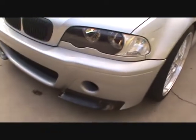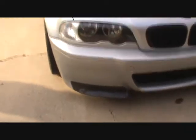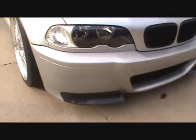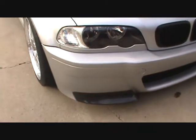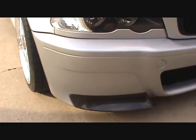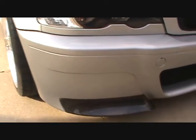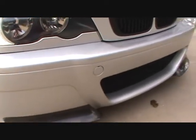Okay, let's go get some front end close-ups here. So basically, you don't see any rock chips on the front end. The bumper is an OEM CSL M3 bumper, painted in original titanium silver. And according to the previous owner, it was added on with six clear coats of clear coat, so it's really strong and resists a majority of the rock chips.